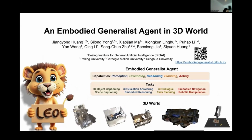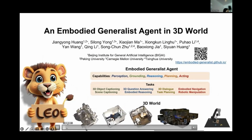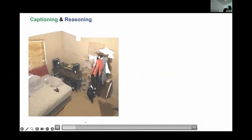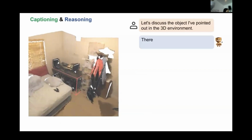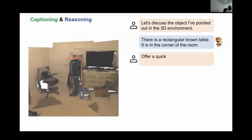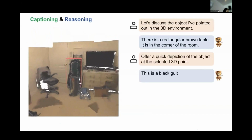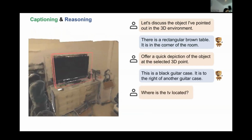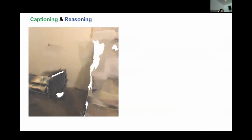So basically, we want the model and the agent to possess capabilities across different dimensions, including captioning and reasoning. Captioning means that given a 3D input, we want the model to describe what exists in the 3D scene, and it can answer certain questions based on the input. For example, where is a certain object, where is the person located, and what is on top of the drawer.